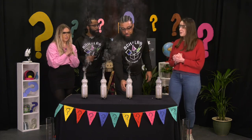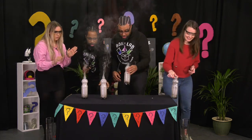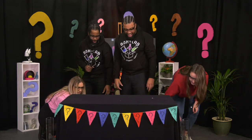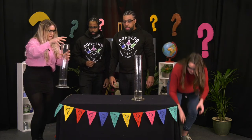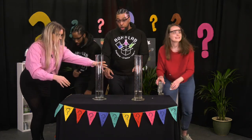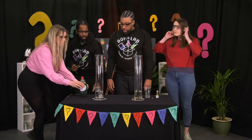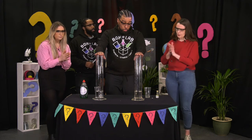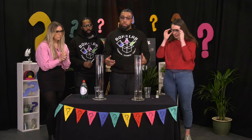Nice. Have we got another one? Yes, we have another one, and this one is still about catalysts. So we just take our bottles, put them down. I don't think I'll be drinking from that later. What we've got here is a lot more hydrogen peroxide. This is the same liquid as we had in the bottles, but we've got about 10 times more. And we call this elephant's toothpaste.